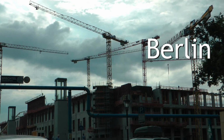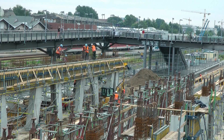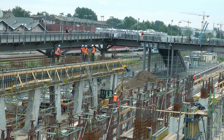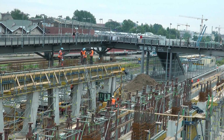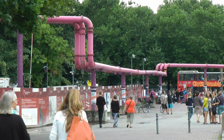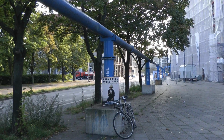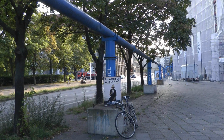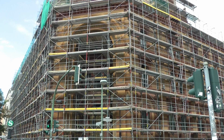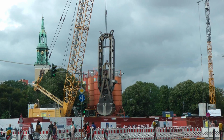It can be frustrating because it's still rebuilding after decades of first war and then division. The water table is so high in this area that water has to be pumped out of any hole that's dug, although some Berliners claim that half the pipes are pumping beer in. So, in what follows, a lot of the sites are behind scaffolding. Don't let that put you off.